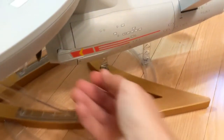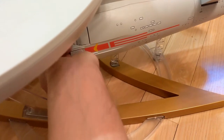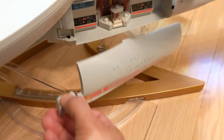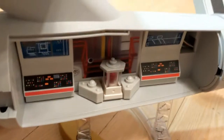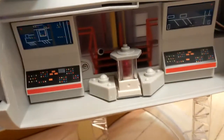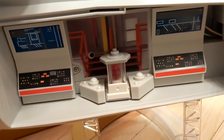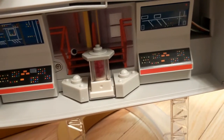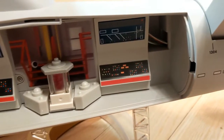And now let's look at the engine room, if I can get it off without breaking it. I'm going to ask my wife to help me, because, oh, there we go. So this comes off like this. And inside you have the engine room, or part of it. And you have the famous stairs that Scotty uses, the 2 workstations that he uses often, and of course the dilithium crystal chamber. So that's part of the engine room.